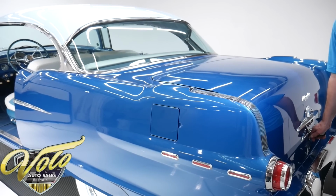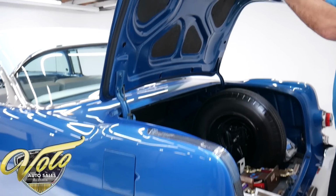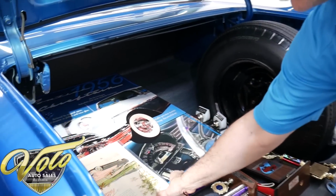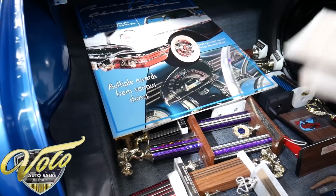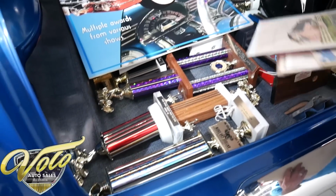Tell you what, this car just gets nicer and nicer. Check out this trunk compartment. It comes with this nice big show board. Comes with some original literature. And look at all the trophies that it's recently won. So all that will go with it.